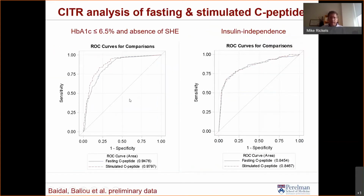This cohort was evaluated for the relationship of fasting and mixed meal tolerance test stimulated C-peptide for the achievement of the CITR primary outcomes. Here, the combined outcome of hemoglobin A1C less than or equal to 6.5% and absence of severe hypoglycemic events had robust sensitivity and specificity for both fasting C-peptide in blue and stimulated C-peptide in red. And similarly, for insulin independence, could be predicted robustly with use of either fasting or stimulated C-peptide measurement.